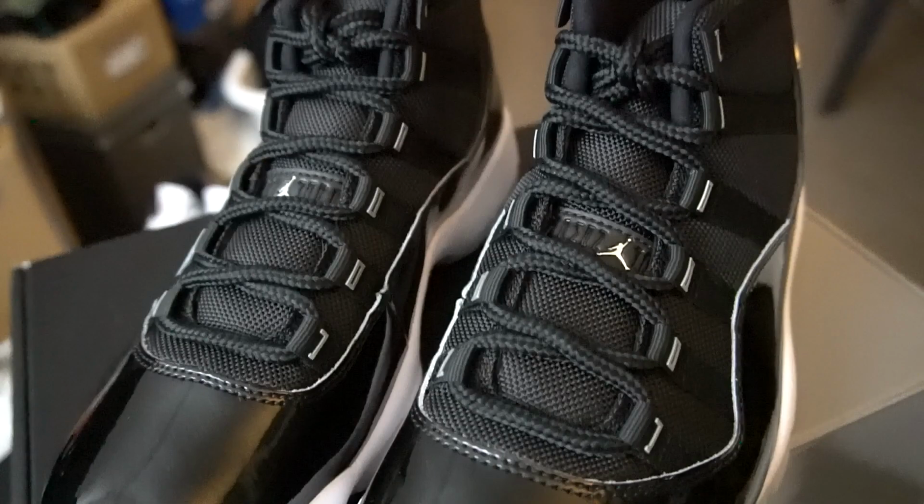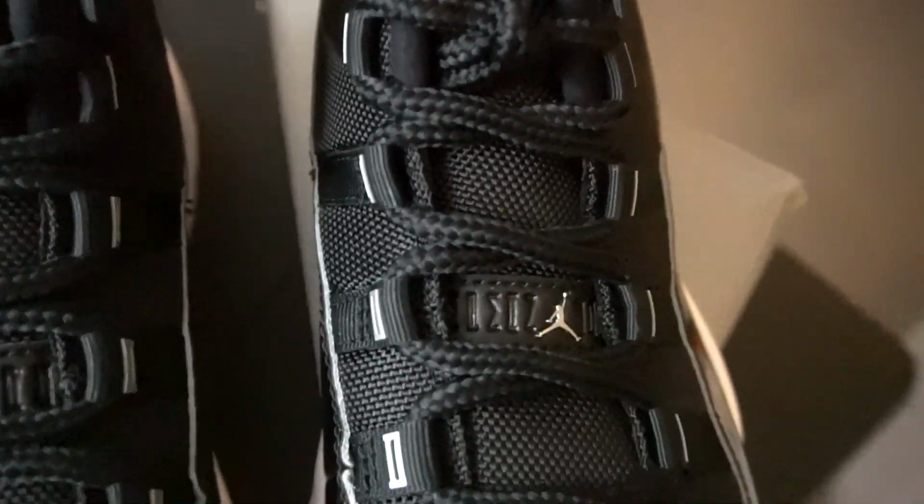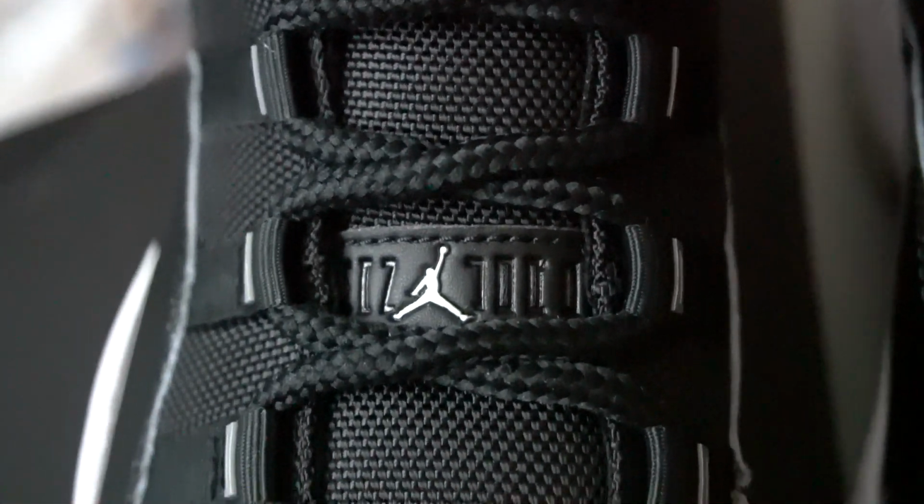Taking a look down the sneaker, you have that Kudura mesh tongue, and you also have this black leather Air Jordan patch, which is not something we're used to seeing. It's usually not leather, it's usually just a stitched-in kind of patch. And then you also have a little silver Jumpman right in the center of it to honor the 25th anniversary.